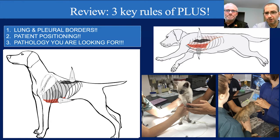I love it, Dr. Boysen. And of course, remember that you've got to scan your patients in the most comfortable position they are in to keep them as stable as possible. Look at this kitten here, Dr. Boysen. Absolutely. The only way we could scan a kitten, if you've ever tried to do that, in this case, we had it standing up. It's not the normal position to scan in, but that's the only position we could get good windows. We then considered how gravity affects air and fluid and knew where to put the probe because we were thinking of pathology and patient position and scanning in the position that we could.